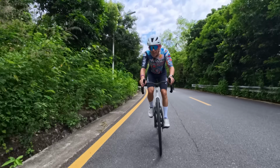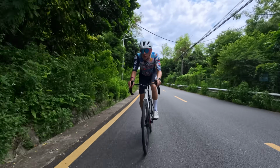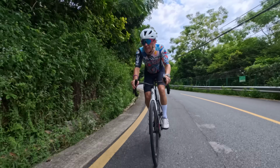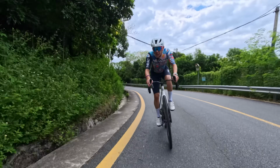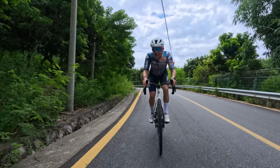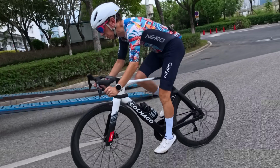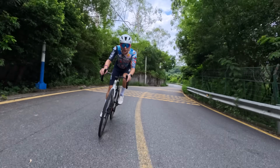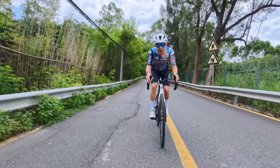Saddle is way too high for me, but it's not uncomfortable. 25mm tires on here, pumped up to 75 PSI, and yeah, definitely not uncomfortable. The front end, this bar setup with the kinks, I think is doing a decent job of getting rid of some road buzz. Here in Shannon we've got pretty good roads, but these speed bumps give you a good idea of how it handles the bumpy stuff.